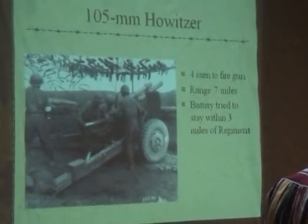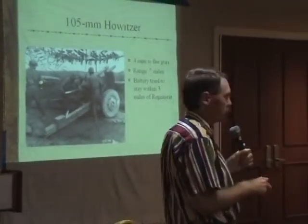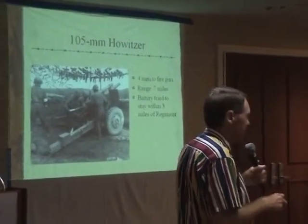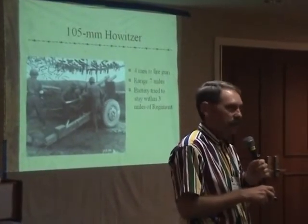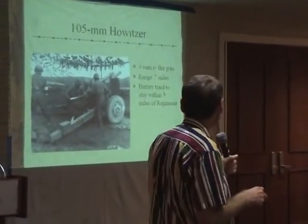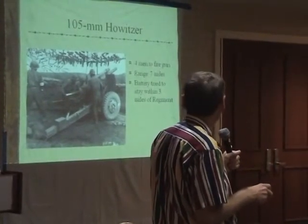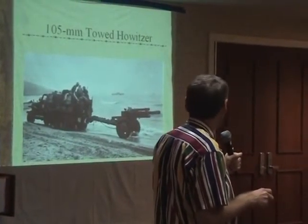And then they also had the challenge in the drive across central Germany in April of 1945, the speed being so great of just keeping up and being able to drop trail and deploy and fire if there were a need to. There's the 105 howitzer towed by the truck.